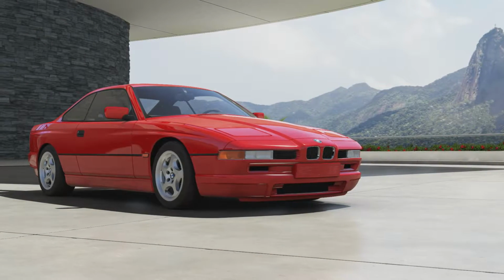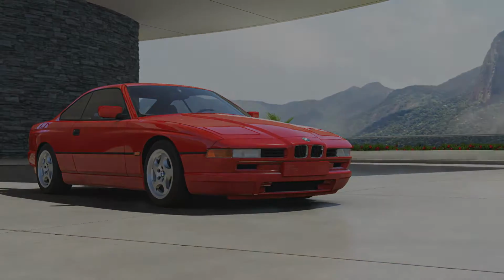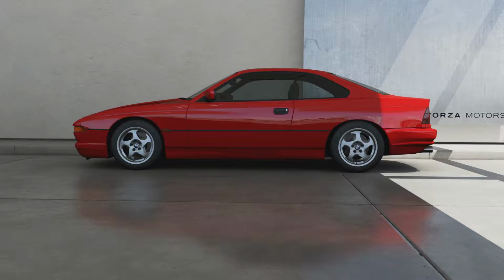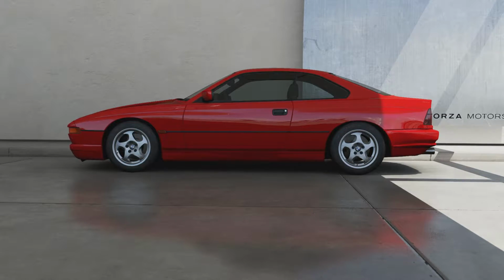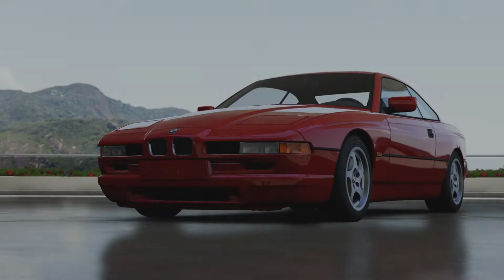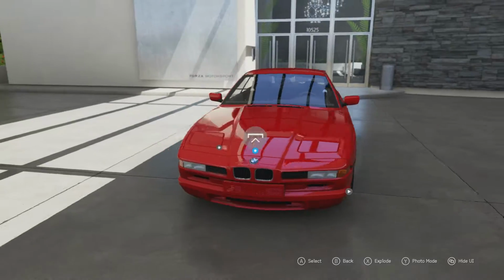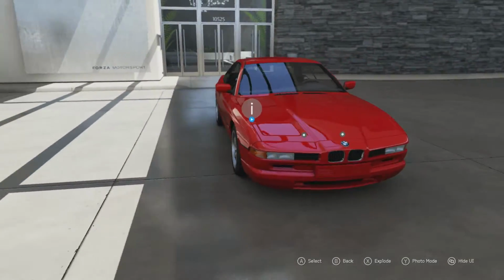Welcome everybody to Forza Motorsport 6, and today we're dealing with a 1995 BMW 850CSi. Now the 8 Series was a Grand Tourer built between 1989 and 1999. This version however was built between 1992 and 1996 with 1,510 being produced. So a very rare car, and easily one of the rarest BMWs that were mass produced.